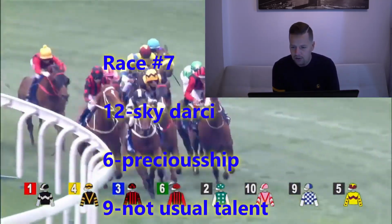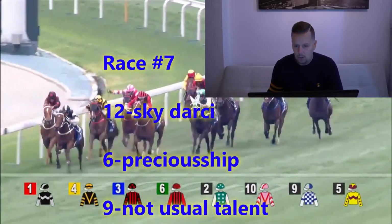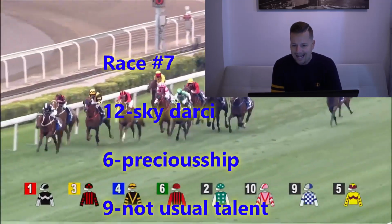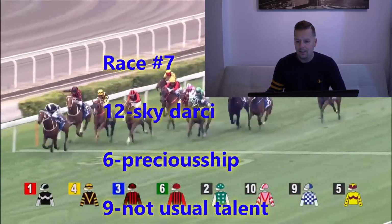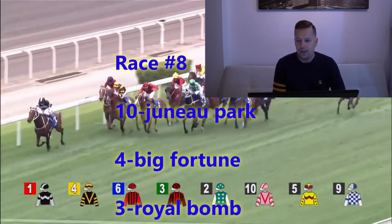For second, going to go with the number 6 horse. That is Precious Ship. Matthew Chadwick for Ricky Yu. And for third, going to go with the number 9 horse. That is Not Usual Talent. Alexi Badel has the mount. Takes us to race number 8.